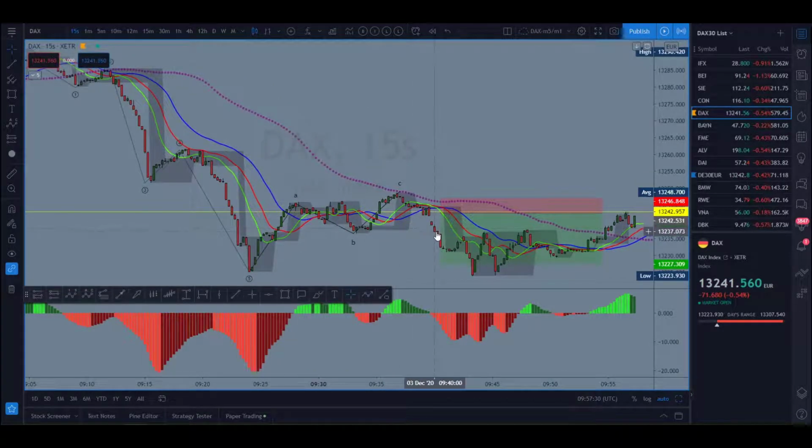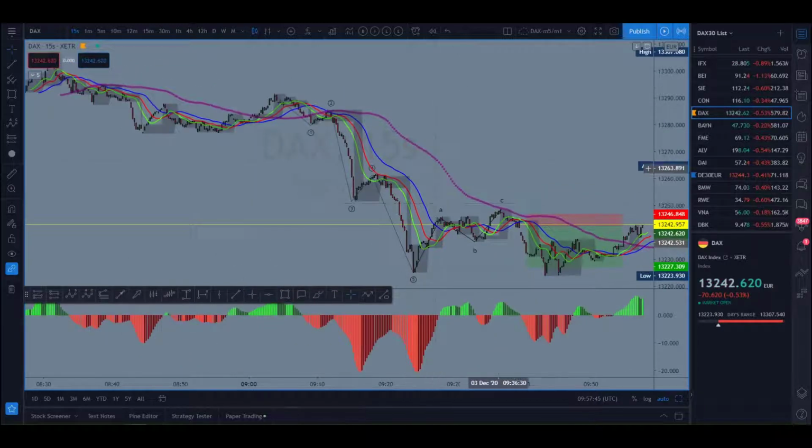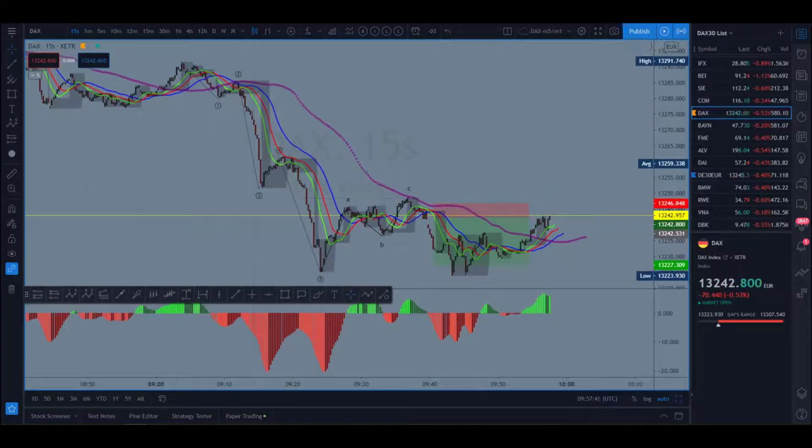Went short again, short again, short again. But you know, quarter risk, half risk, quarter risk. So it was kind of like 1% as a whole. But it turns into 3.5 R. So a pretty good morning.